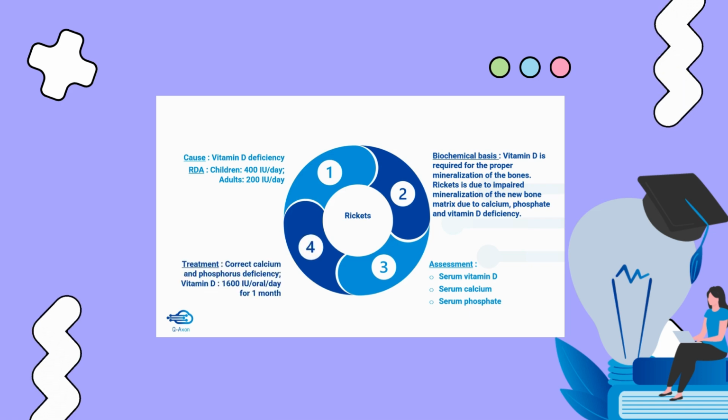Coming to the treatment, correct the calcium and phosphorus deficiency. Then supplement vitamin D 1600 international units given orally per day for 1 month. This can correct before the deformities are developed. So this is about the case of rickets, which is due to vitamin D deficiency seen in children usually aged between 1 to 3.